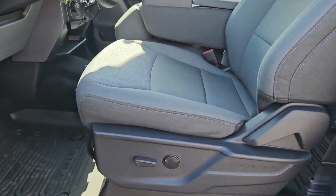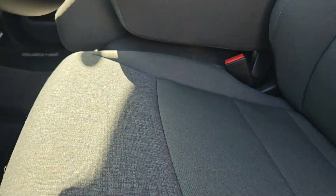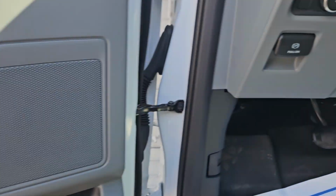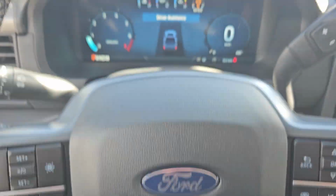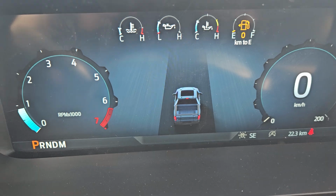Taking a look at the driver's side now, we can see here we have mostly powered seats, with this being the only manual part. The same cloth interior we saw in the back there. Plenty of door space up front. We have our parking brakes and lights just right there. Taking a look at the vehicle while it's running, we can see the odometer is sitting at 22.3 kilometers.